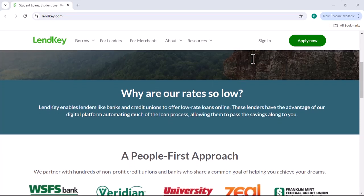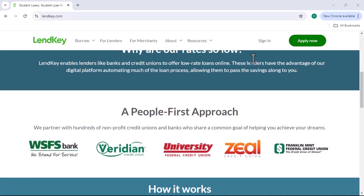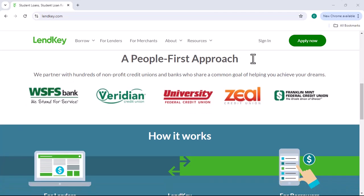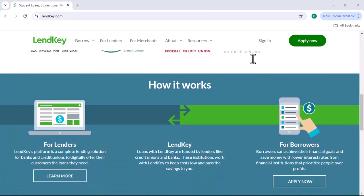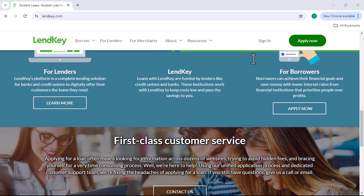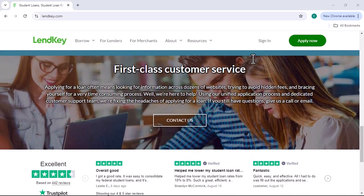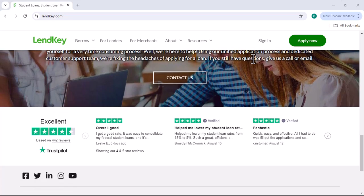Now, where does LendKey fit into this picture? LendKey isn't a direct lender itself. Instead, it acts as a platform that connects borrowers with a network of established lenders, primarily credit unions and community banks. Think of it as a marketplace for student loans. This model can potentially offer you access to more competitive rates and terms than you might find by directly approaching a single large national bank.